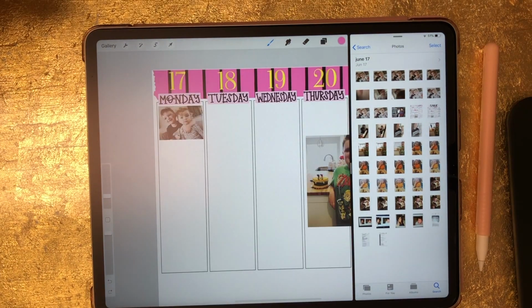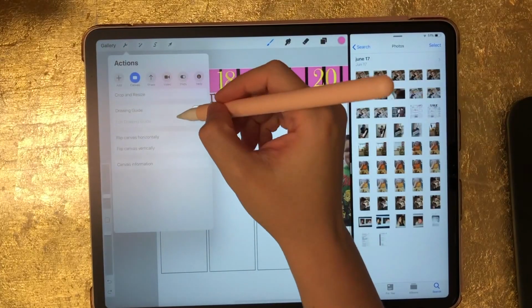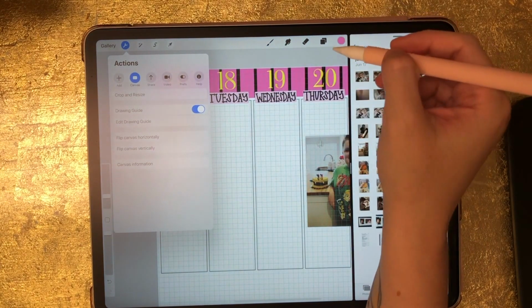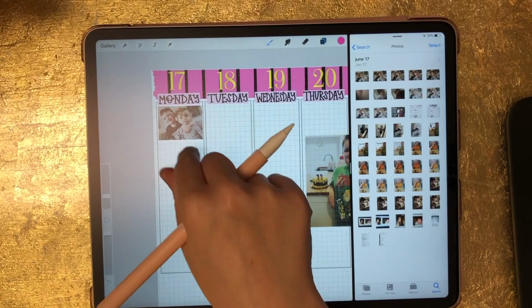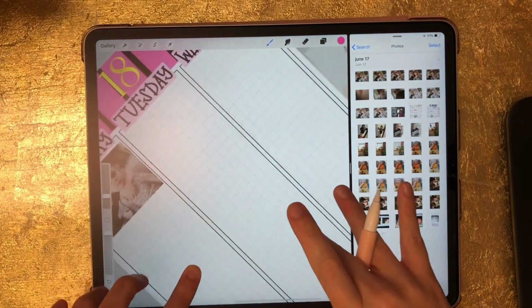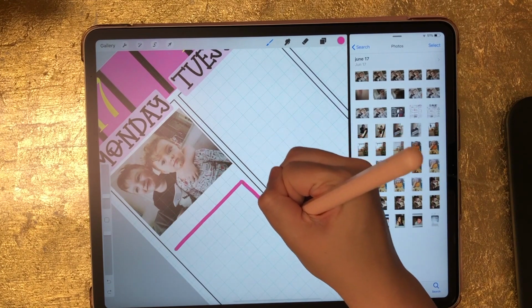So I'm going to draw a sticky note to write about his surprise party. So, you know, I'm not a great artist, like I said at the beginning of this video, but I'm going to do my best. So I'm going to create a new layer and just using these drawing guides, I'm going to draw a rectangle. I want it to be a longer sticky note.